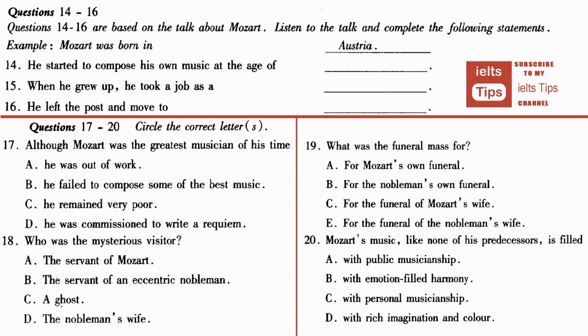At the time of Mozart's death, he was still very poor. His wife could only afford a cheap funeral. Mozart's body was dumped into a common pauper's grave. To this day, the whereabouts of his grave is unknown.